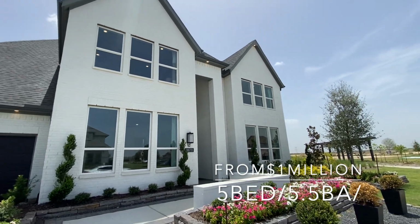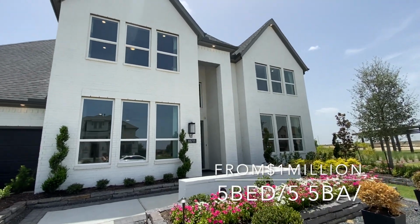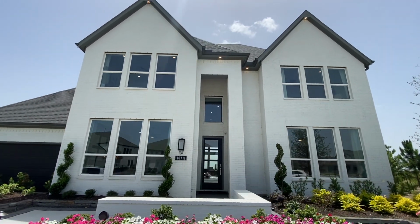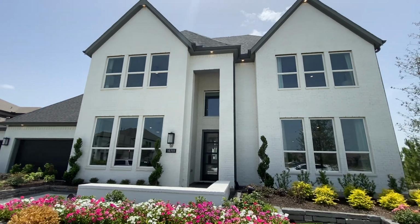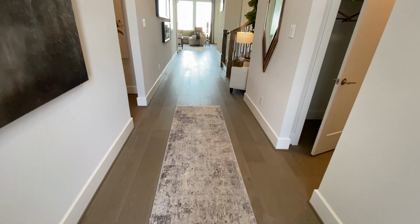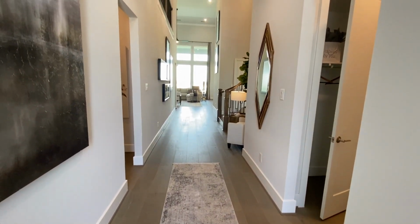Today we are touring this lovely two-story model home. This is called the Darling Collection. It is 4,932 square feet with 5 bedrooms, 5.5 baths, a 4-car garage, and this price starts in the low 1 millions.